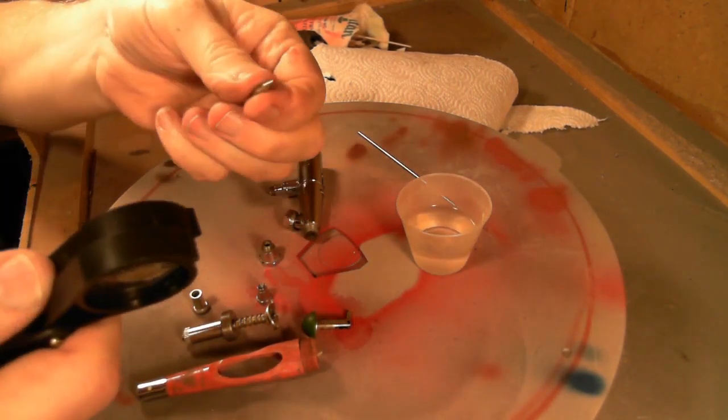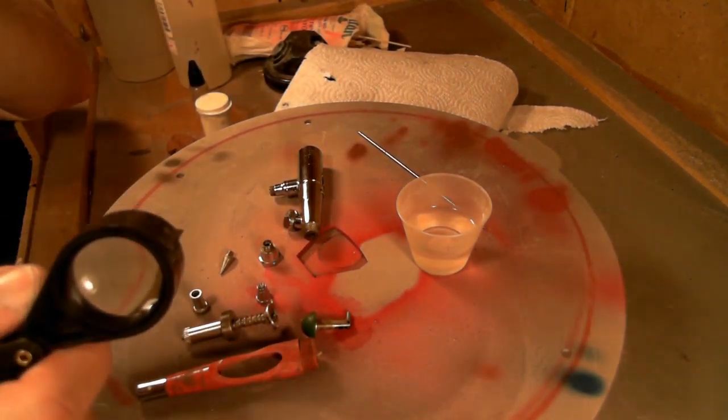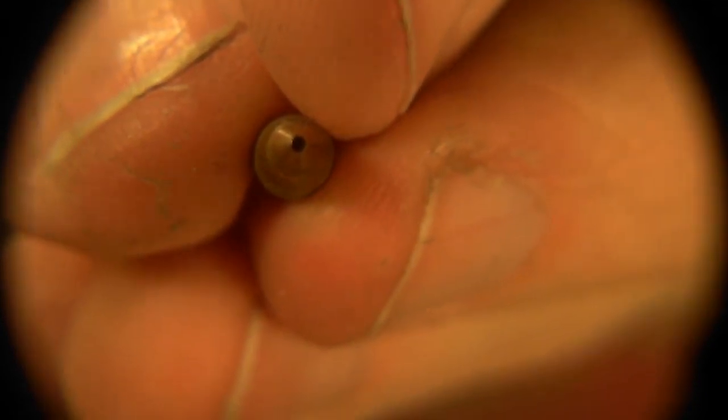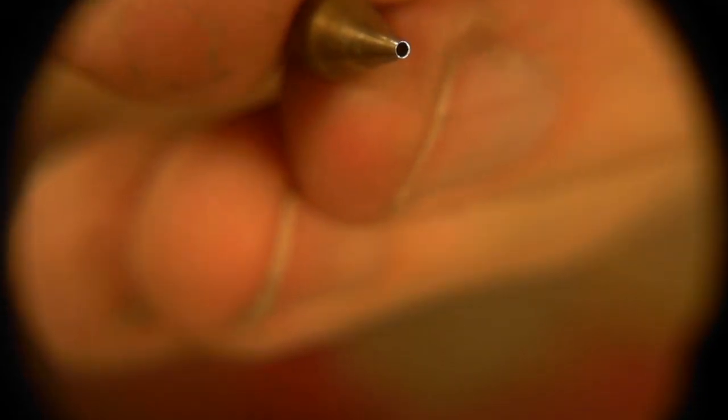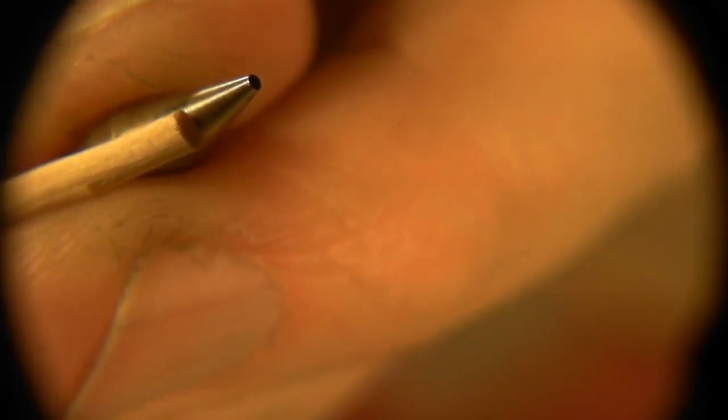The reason for that is you need to examine the tip of the nozzle and the tip of the needle for any damage. Under super magnification vision, this is the nozzle. So you can take a look at this. You want to make sure that that tip is round, absolutely round, that there are no nicks or anything like that in that area. You just want to give it a good thorough looking, see if I can hold it still enough for you to see this. You want to give it a good thorough examination and make absolutely certain that it is clean.